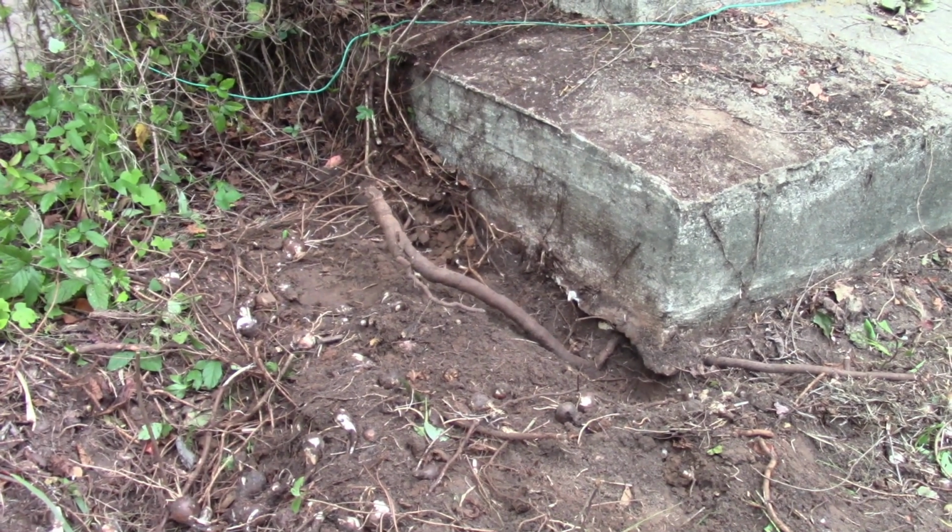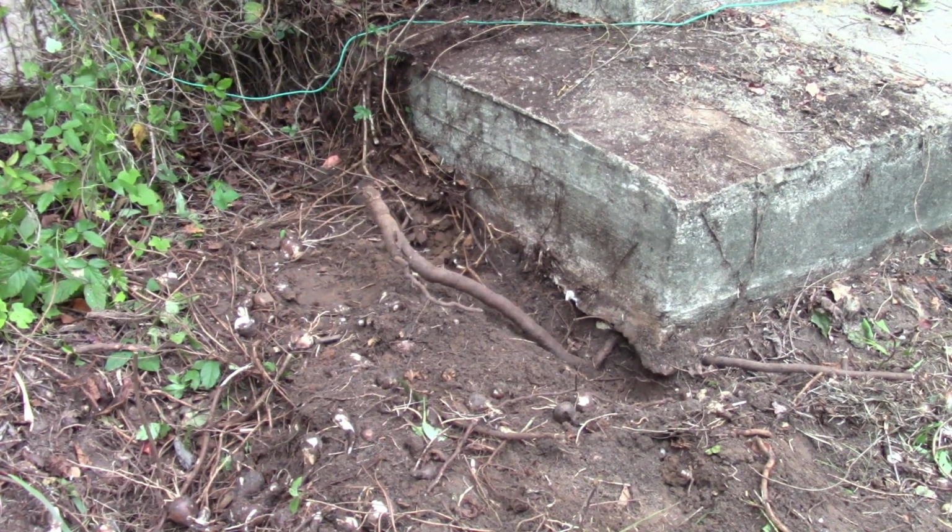A little further back, we have a larger root mass that again is flat up against the support for this chimney. And I'll be able to extract part of it, but I don't know that I'll be able to get it all.